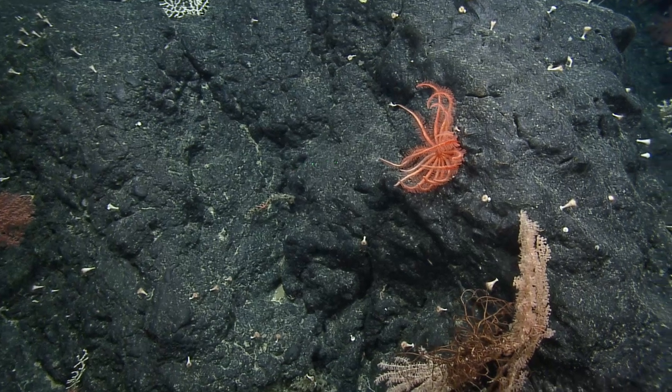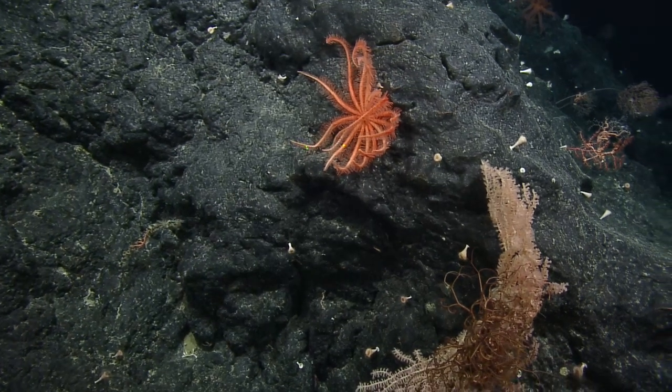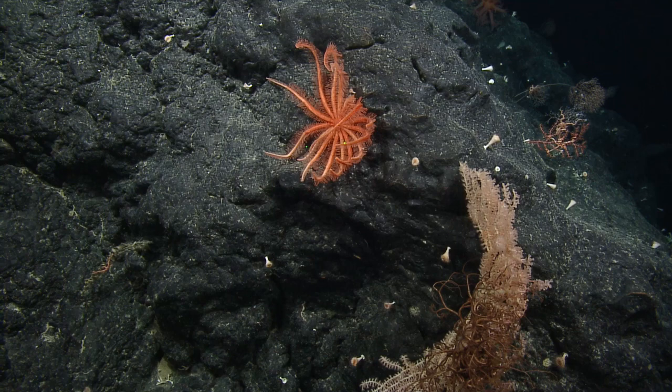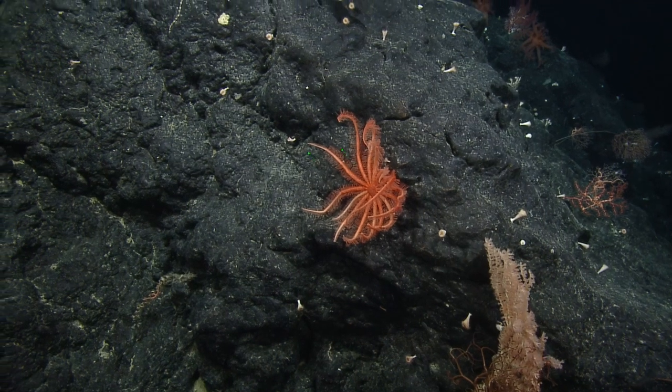Taylor, so the Brisingid is this one? This sea star is called the Brisingid. Yes. Okay. And these are basket stars. See, I would have confused myself and thought that was a crinoid. Yeah, they do look like crinoids. That's a fair confusion.